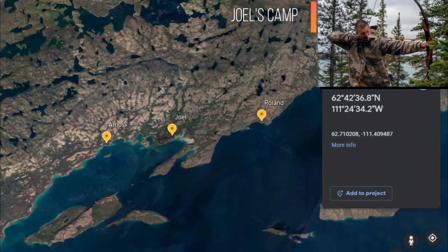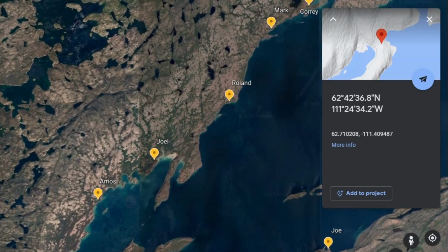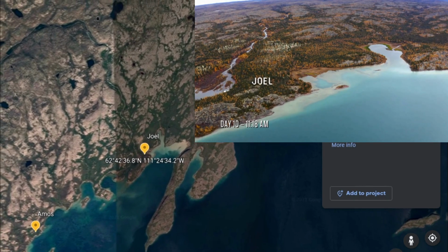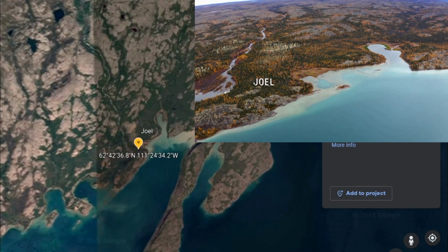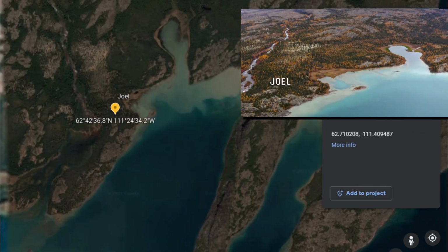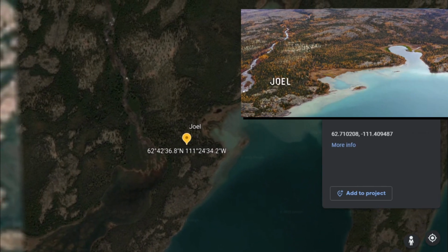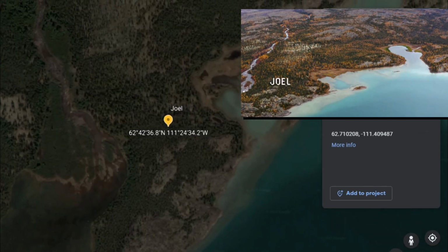Joel kind of on almost like a little outcropping peninsula coming off the lake right there. So easy to match him up. You also got a nice little stream, river, tributary running into Great Slave Lake right there. So easy to track down and verify Joel's location. Next up, we're going to take a look at Keith.